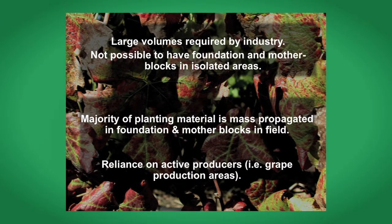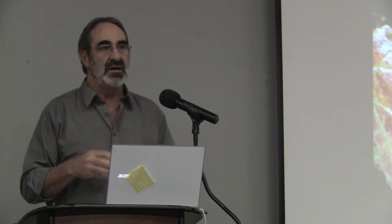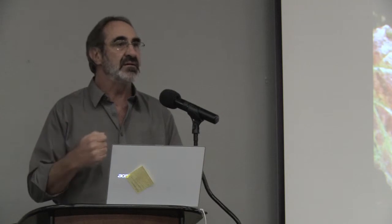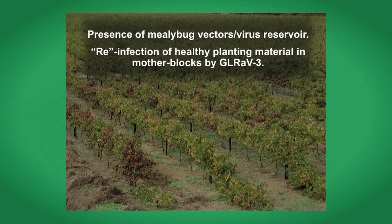But the large volumes that our industry needs, and you're a bigger industry than us, it's not possible to have your blocks isolated in that way. So in South Africa, the next level of blocks often get planted at commercial farms. The grower will use the berries, and the plant improvement organization will take the canes. So in that situation, there is going to be reinfection because there's a lot of leafroll in the environment.